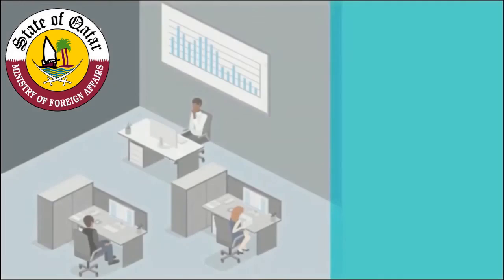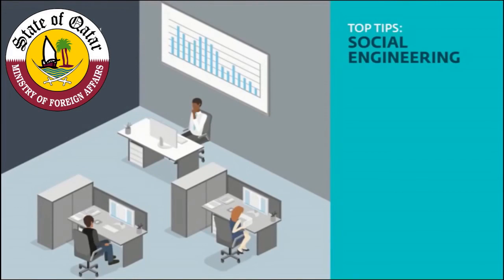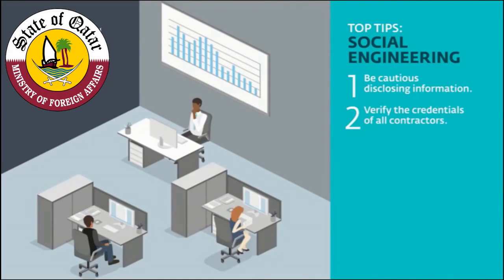The top tips regarding social engineering are: be very careful with the information you disclose and to whom you disclose that information. Verify the credentials of all contractors. Don't just go by what their uniform looks like. If you have any doubts on the identity of the callers or visitors, call their official company to verify who they are.